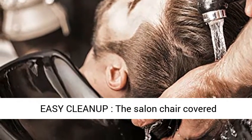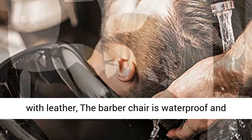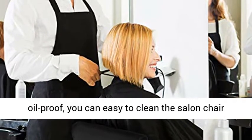Easy clean up. The salon chair is covered with leather. The barber chair is waterproof and oilproof. You can easily clean the salon chair with a wet towel.